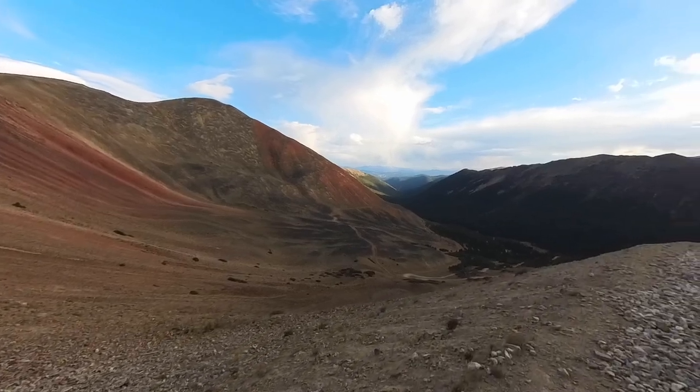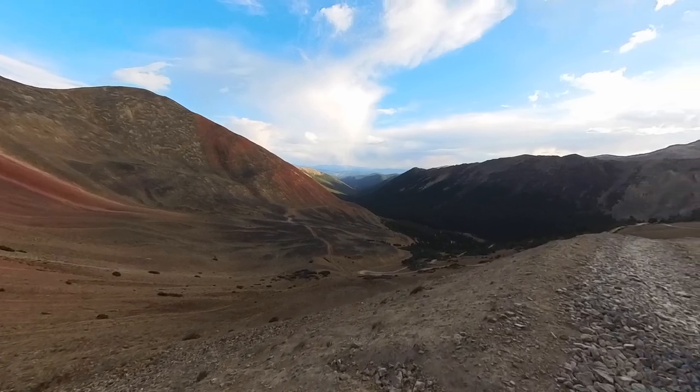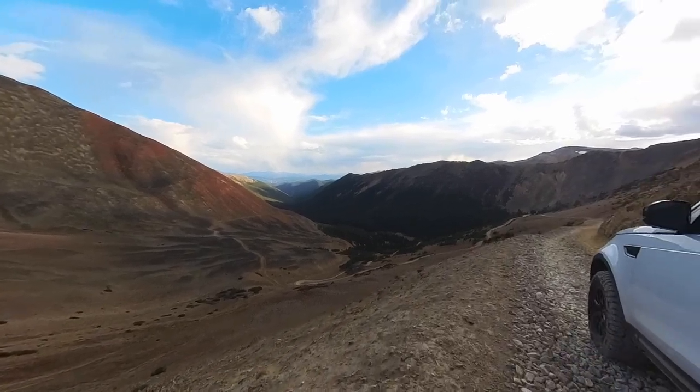The ride down is a bit sketchy. You don't want to be anything too wide. I wish I got more photos, but I would much rather keep my hands on the wheel, especially with most of my family in the car.